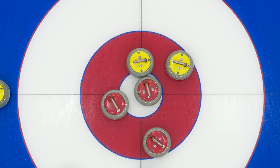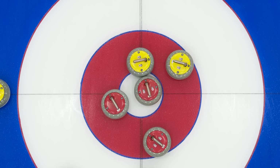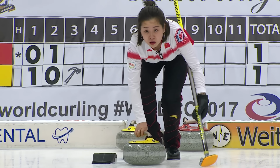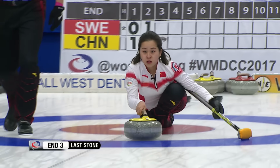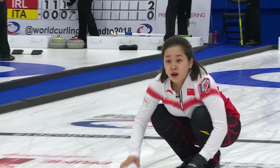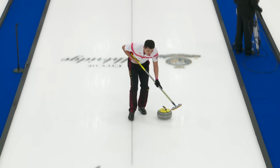You almost have to throw it like you're going to miss it. You have to hit it so thin. Barely clipping it with a lot of weight might get some things moving. Well, we'll see what Wang Rei can produce here. Last stone, third end. Throwing a bullet down the ice here.